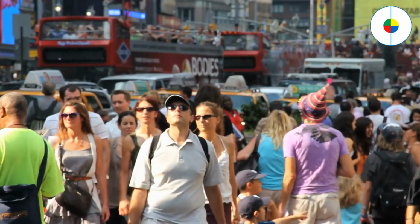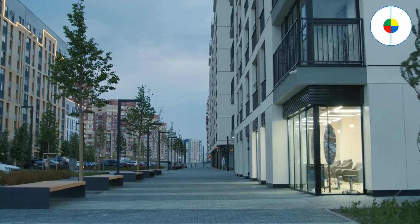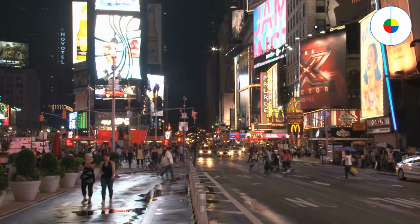Play tourist at Times Square. No matter when you go to Times Square, it will be packed with people. There are pedestrian areas where you can sit and hang out. Try to come at night when it's all lit up. That's when it looks the best.